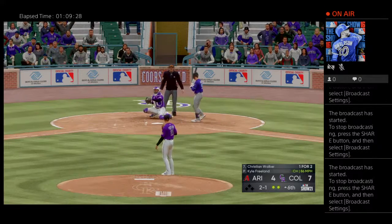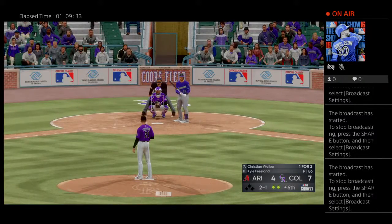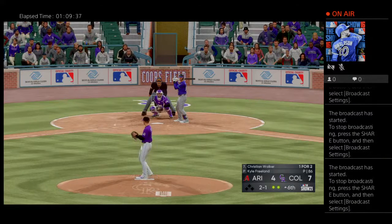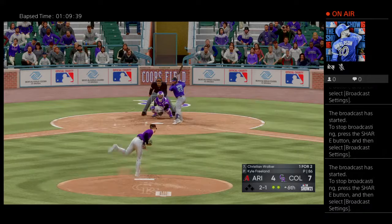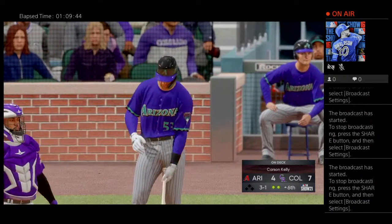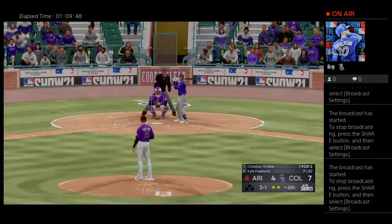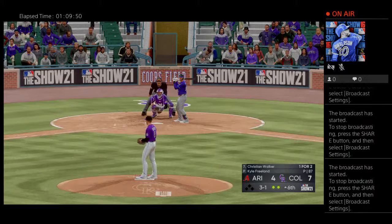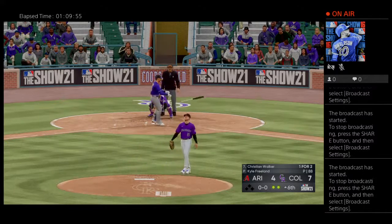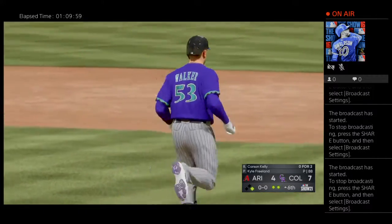Down low, 2 balls and a strike. Just off the outside that time, laid off for a ball. This is a good at-bat so far here with 2 away. If you're going to go down 1-2-3, at least make the guy work for it. He's doing that, and he's even gotten himself into a good hitter's count now. And this one misses inside, a ball. He walked him, and they've got themselves a 2-out base runner.